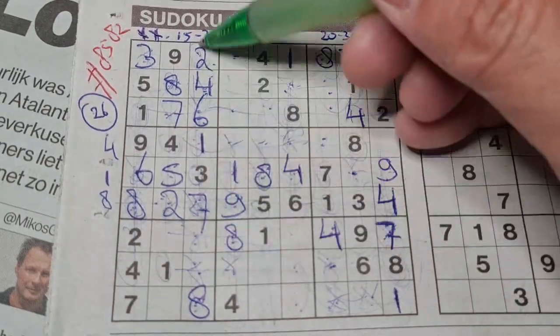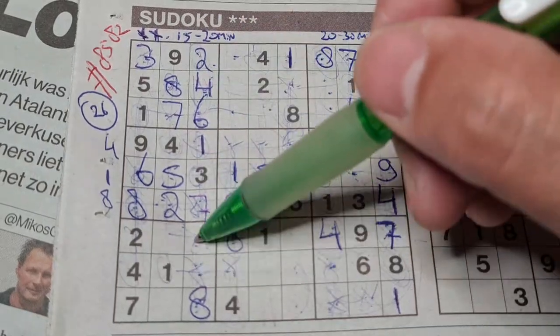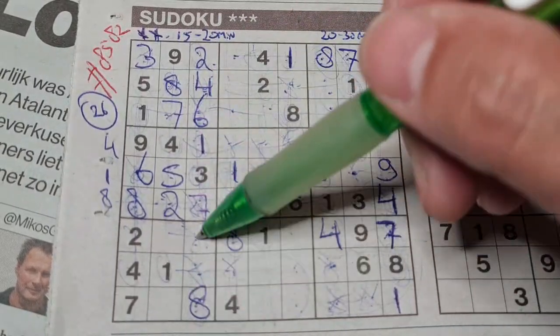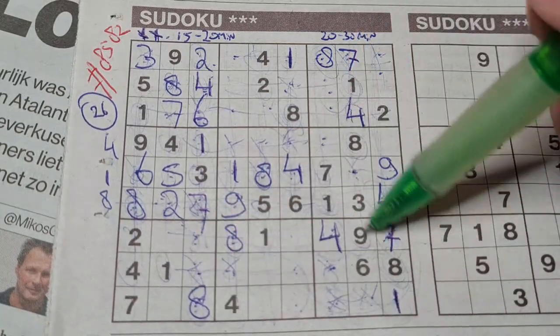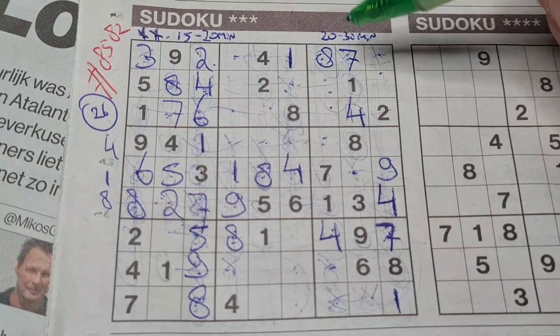2 numbers left in the third column. 1, the 2, the 3, the 4, 5 is missing, the 6, the 7, the 8, and 9 is missing. 5 and 9. We have a 9 in this row. No 9 there. 9 should be here, and the 5 goes there.